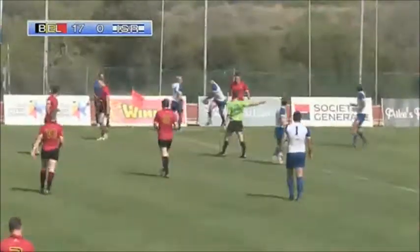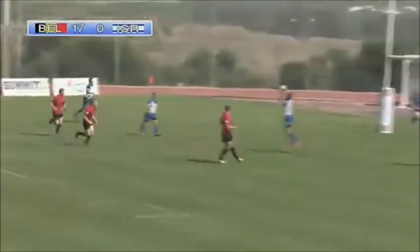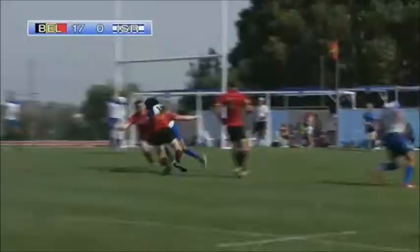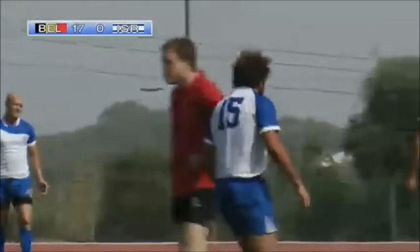And it's going to be a quick line out from Israel. That's a new rule, just came in last year. Ball rolls out from a forward pass, and the team can opt to scrum or have the line out. That's unlucky. They should have been more composed, inside their own 22.